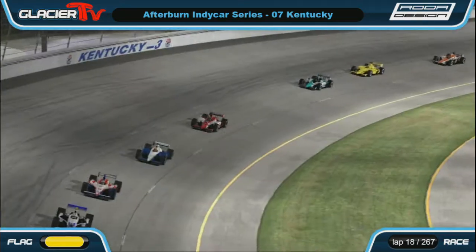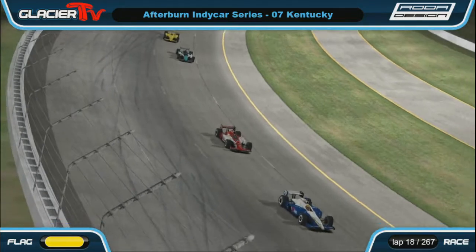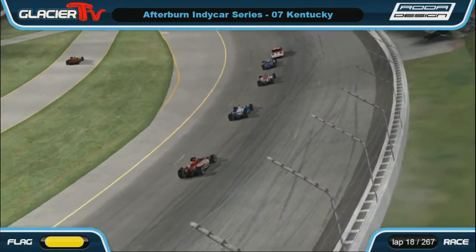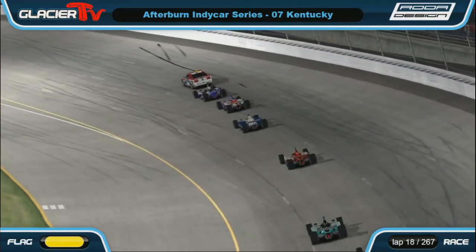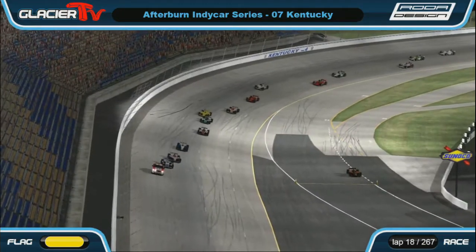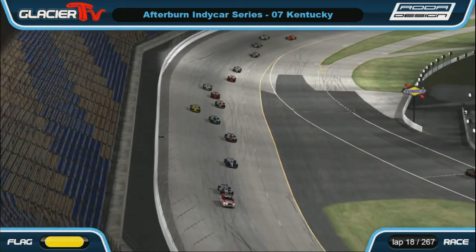So it looks as though Matthew Lambertson is going to get one of his laps back after being two laps down earlier on. This is going to give him the opportunity to make one of those laps up, but he's going to have to have a caution in the next 30 laps or so, or needing a long green flag run if he's really going to make that strategy work out for him.